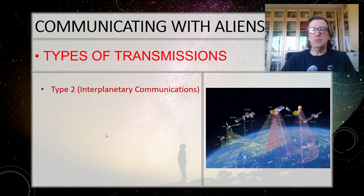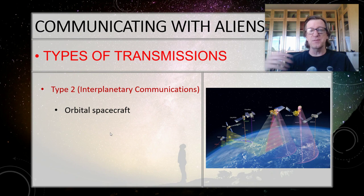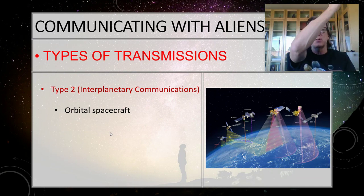A type 2 civilization has interplanetary communications. So they're intentionally talking to things that are off of the planet. It may be in orbit around their planet, or it may be explorers going off to other planets. So our orbital spacecraft, our communication satellites, our geomonitoring satellites, all of this sort of thing, when we talk to them, we're sending a message out into space, and it doesn't just stop with the satellite. It keeps on going outward. So it is possible that an alien could detect that, even though it's not intended for them.